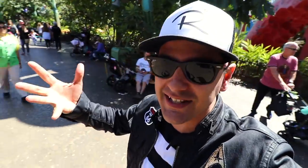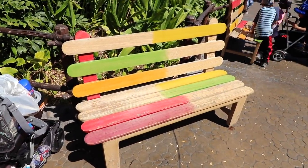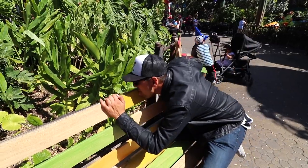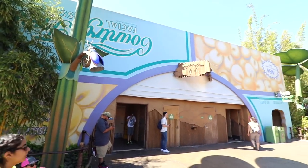It's amazing. Everything is super duper upscaled. Like, look at this bench made out of gigantic sticky looking popsicle sticks. Oh, I wonder if there's still any flavor left. Lemon, back sweat. Oh, delicious. Oh, you really ought to try some, George. You're sick, man. Delicious. I've always been impressed with the theming here.